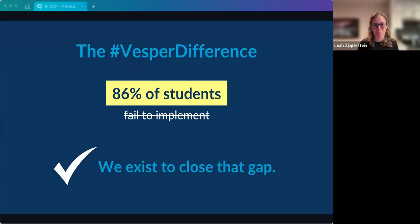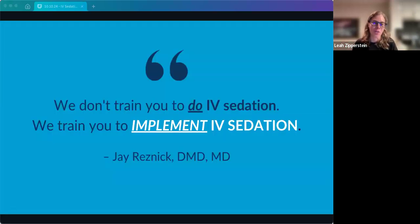If some other program was doing it, there'd probably be a lot more offices offering sedation. And that speaks to that there are challenges to getting going, but that's also why Vesper exists, because we've seen what those challenges are and have been very thoughtful to put together a comprehensive program that bridges the gap between that learning and doing. And to sum it up best, I will put it on one of the faculty members. He says, Dr. Jay Resnick, we don't train you to do IV sedation, we train you to implement IV sedation.